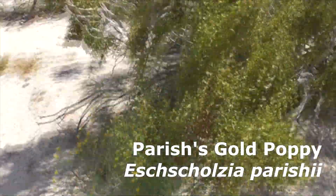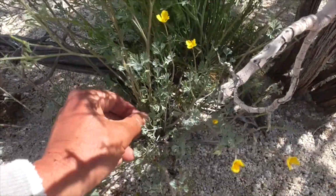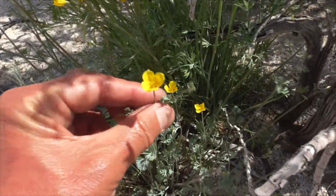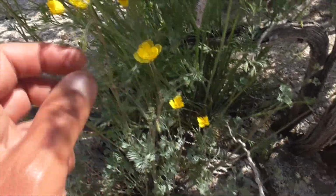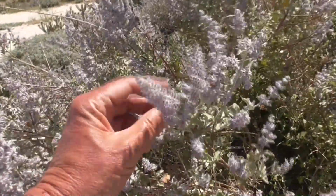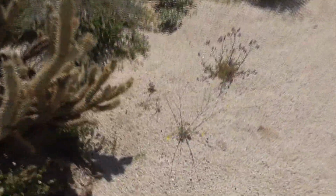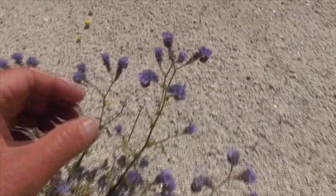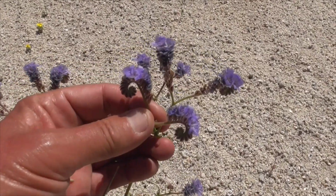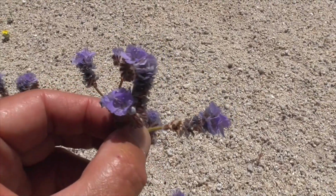Here we have another gold poppy underneath our creosote bush. It's a lot bigger and much better protected than our guy out there in the wash. See that? Little yellow petals. Beautiful little guy. This one here is a desert lavender. See that? Lavender, really soft, fluffy. Down here's our gold poppy. This is our distant phacelia, Phacelia distans, with a little caterpillar-scorpion shape on top of our borage-family flowering plant here.